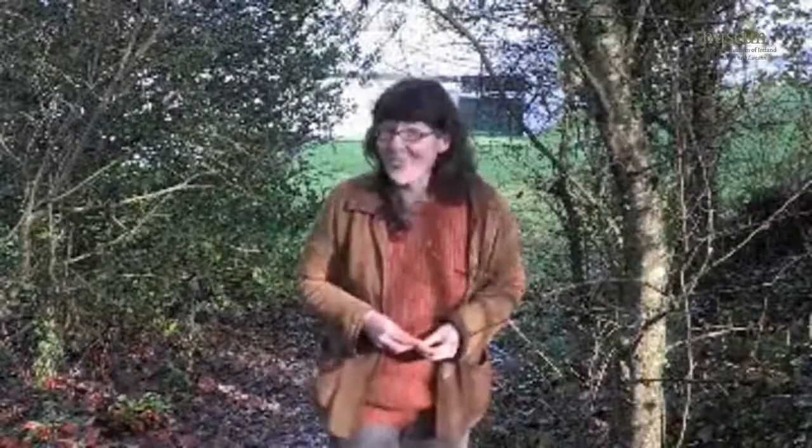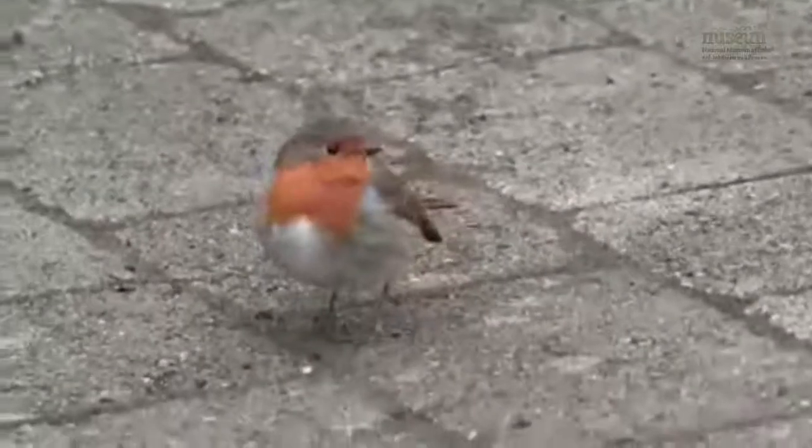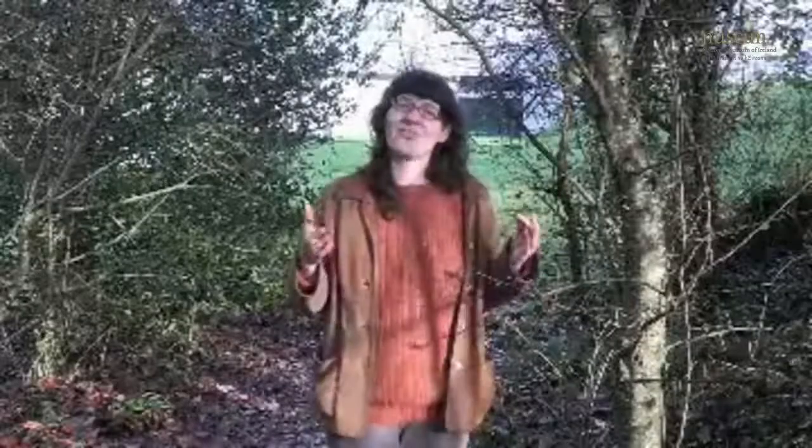And thanks to all those stories, we have a lot of hawthorn here in Ireland. And that is great news for all the birds that like to nest in it, like the robin, the thrush, the wren, or the blackbird. And the hawthorn is also a protective habitat for about 300 species of insects.